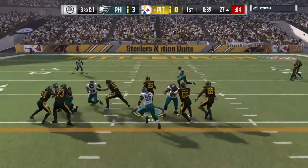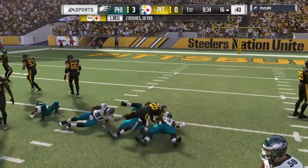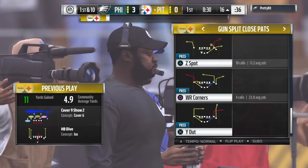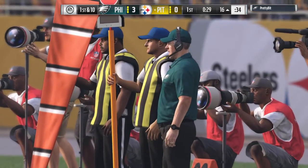They'll try and run for it with Bell. And he picks up the first down yardage as he takes it down to the 16. It's a gain of 11 yards that time, and it produces a new set of downs. Absolutely love the run right there.